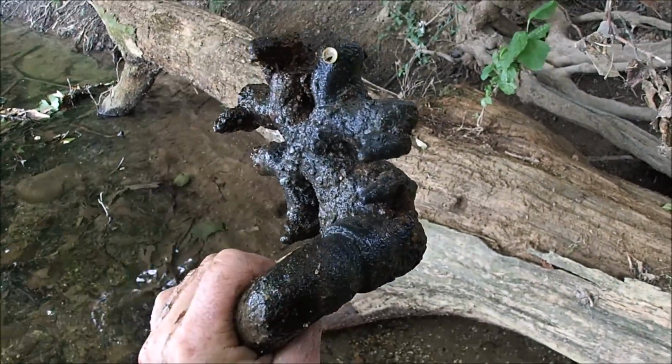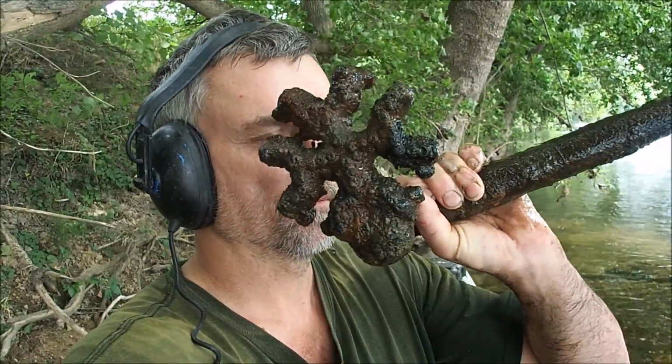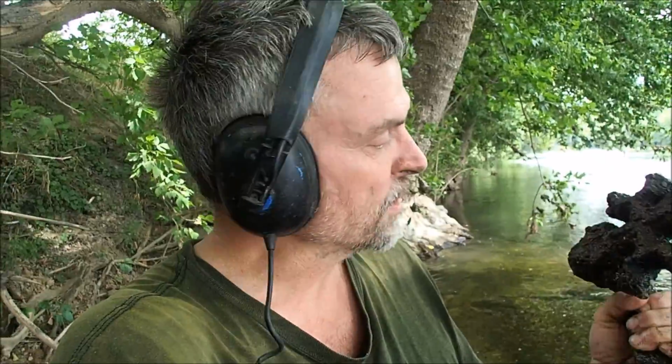I suspect it has something to do with the railroad, because the last one I found was right along the railroad as well. So I'm going to leave it in the water, but I might come back for it later. I wonder if it says B&O. Maybe I should look at it a little bit closer.